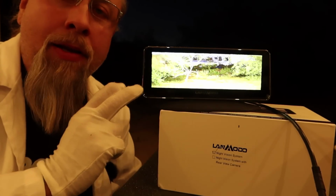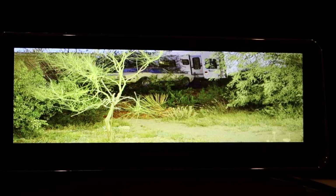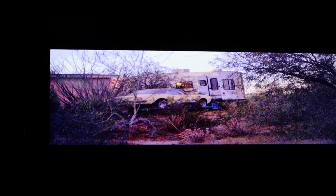So let me zoom in a little bit closer so you can get a more clear picture of what we're seeing here. You can clearly see the car and the RV pretty much in the pitch black. Now let me go ahead and turn off the ambient light here. Okay, now you can't really see anything in the background. But according to this monitor, it's plain as day. That is a yellow Firebird.